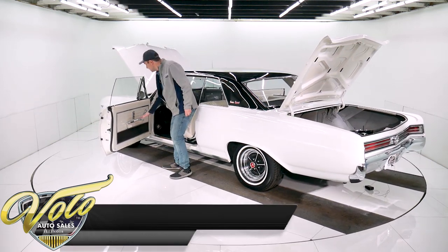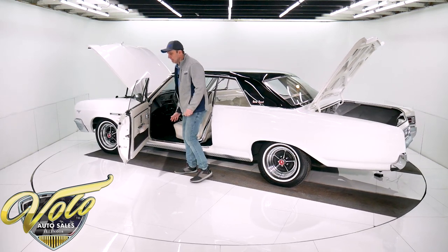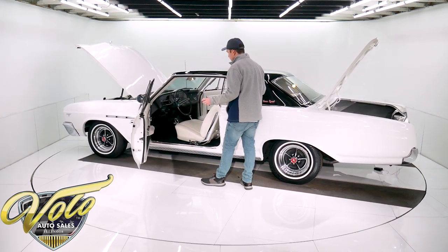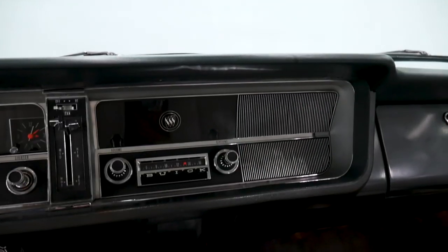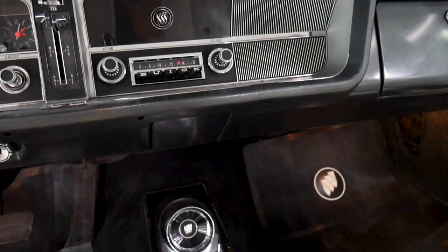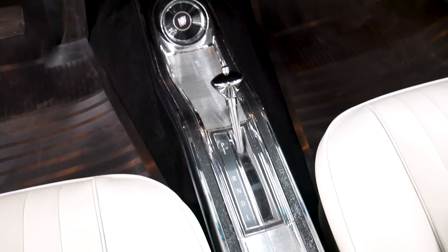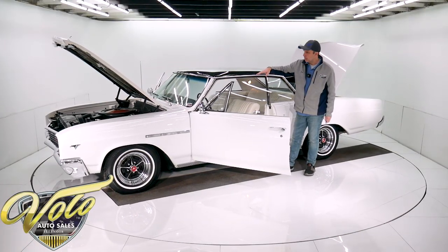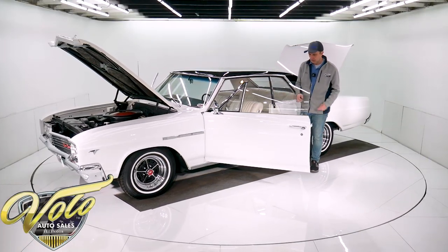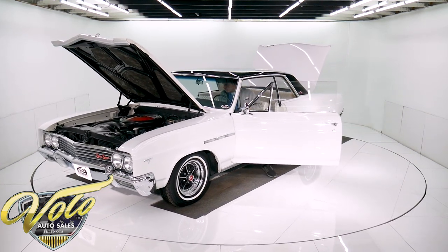And you can see the armrest here is a little worn. These come off with two screws, replace the armrest, and you have an immaculate interior. It has the deluxe seat belts. The original floor mats are in excellent shape. Center console. The GS package was the 400 motor. It came with bigger wheels, heavier duty suspension, bucket seats, console. That's all part of the GS package, similar to the GTO.